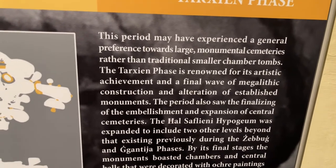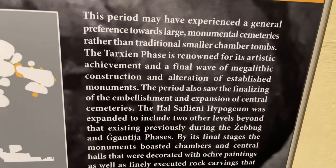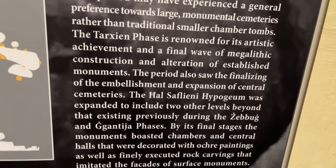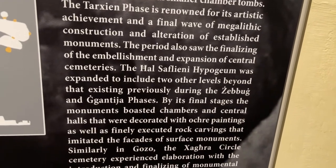The period also saw finalizing the embellishment of the expansion of the central cavities. The house was expanded to include two other levels beyond the existing ones.